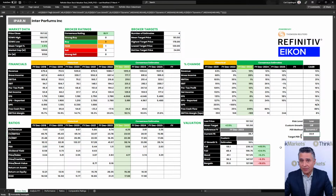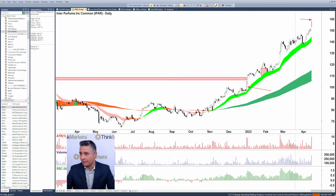So 33.9, I think, is a very, very attractive PE for this particular stock, and therefore I would say it's actually undervalued. I reckon it's got some price target upgrades coming from a few brokers, so that will increase that price target. No red flags here for me. I mean, it looks like an absolute cracker on the valuation. Unfortunately, maybe requiring a little bit of patience there to get an appropriate entry on the chart.